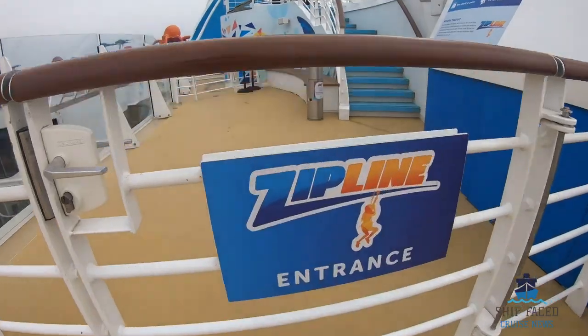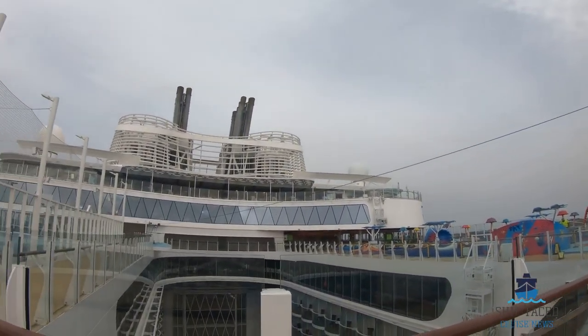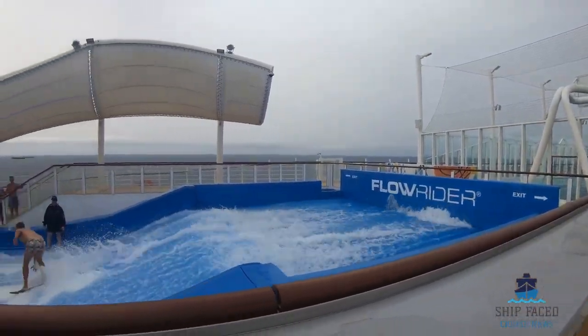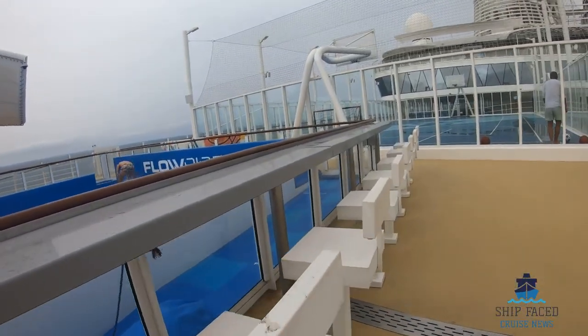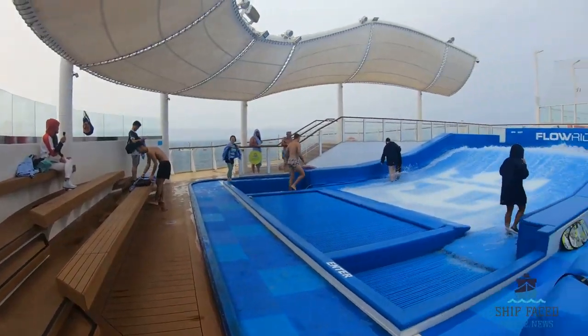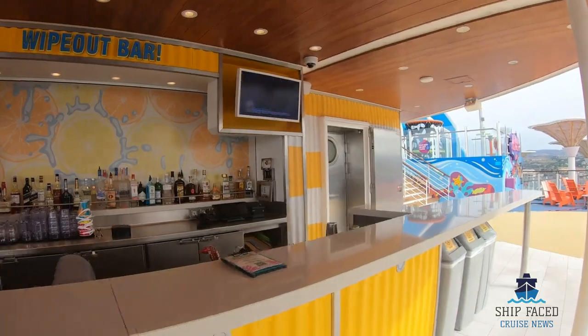Then they had the entrance to the zip line. You would hang over 10 decks and zip line over the boardwalk. Behind the sports court they had the flow rider. This was the only one on board. They also had quite a lot of seating around the flow rider because it can be very entertaining at points. Next to the flow rider they had the wipeout bar.